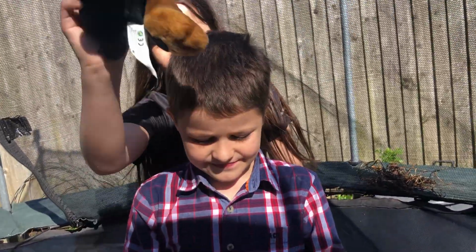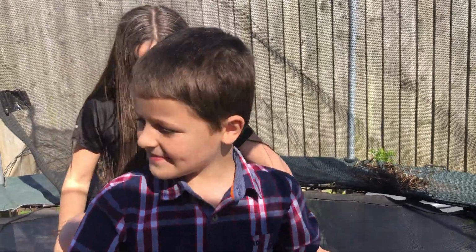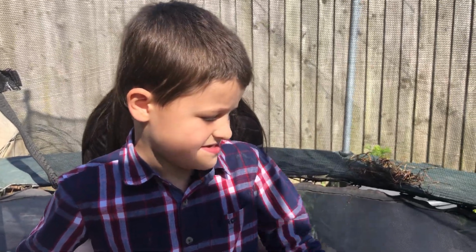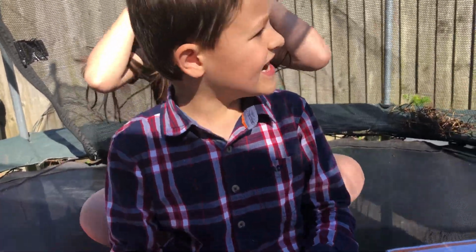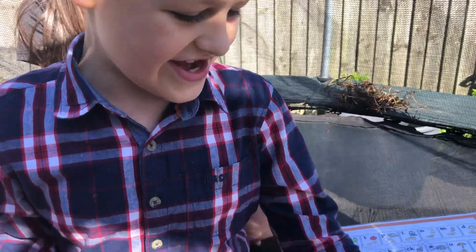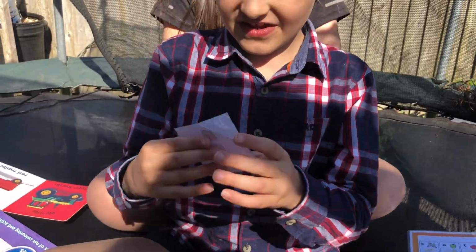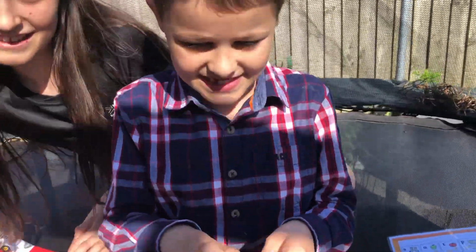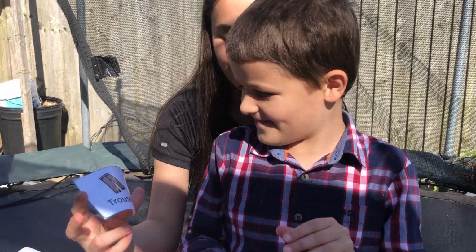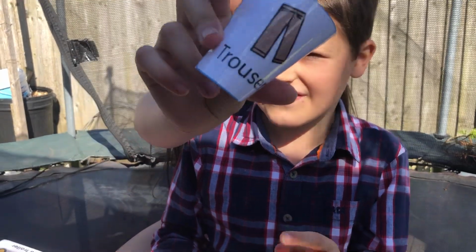Dog. D O G. Dog. Ruff. Peekaboo, Patrick. Sure, Mummy. This one. Patrick, this one. T R A. Patrick, look. Trousers. T R O U S E R S. Trousers.